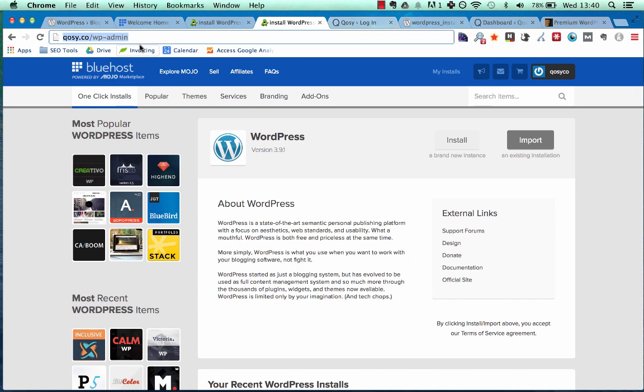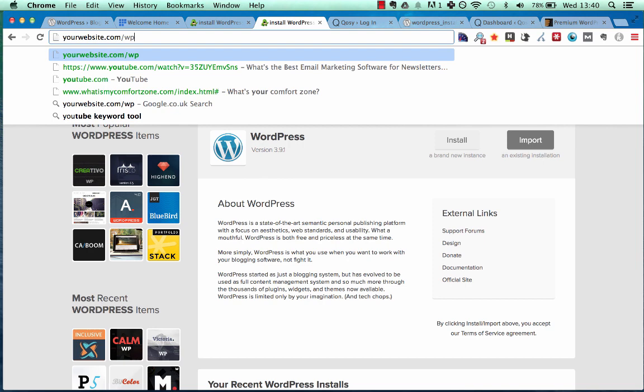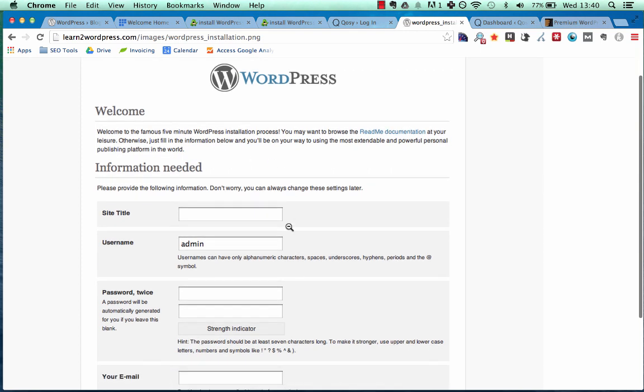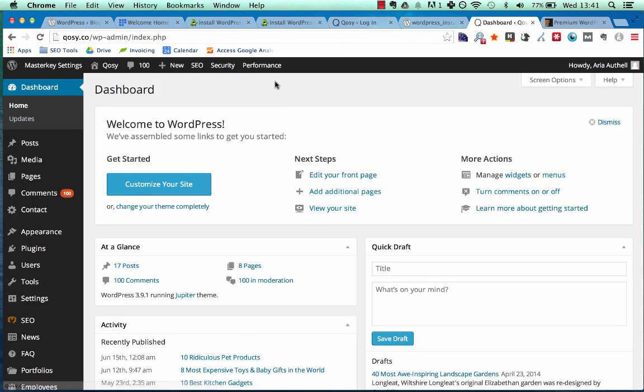What you need to now do is go to whatever your domain is, /wp-admin. So this is going to look like yourwebsite.com/wp-admin, and that will take you to a page that looks like this. Here we're creating our login so that we can get into the back end of our website. You just need to create a site title, username, password, and enter in your email address. That will redirect you to a page that looks like this.